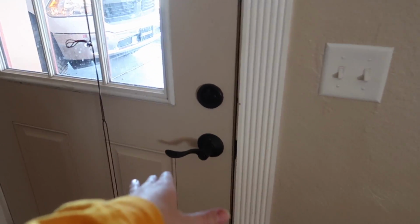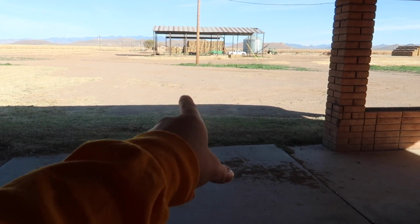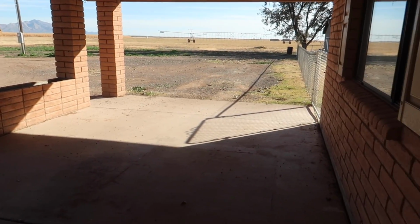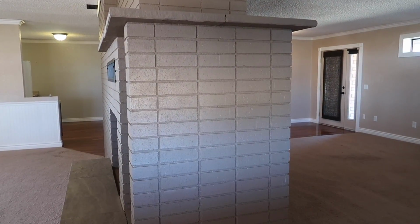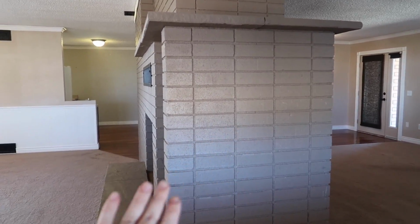This window also looks out to the carport. This is the door that we used all the time to go in and out from the truck. So we would park the truck right here. Out there you can see the pole barns where they would park machinery, stack hay bales. This is the other side of the carport here where I used to have the swing. And this is what you see when you walk in from the carport. You're just sort of met with the fireplace. So I used to have a mirror right there.